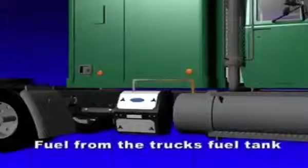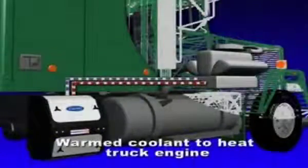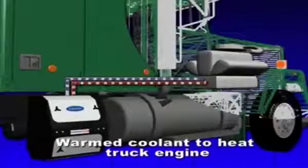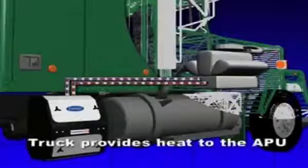The engine draws fuel from the truck's fuel tank and runs like a normal small diesel engine, independent of your truck's main engine. The APU is plumbed into the truck's coolant system. In this way, when the APU is running, it provides warmed coolant to heat the truck engine. And when the truck engine is running, the truck provides heat to the APU.